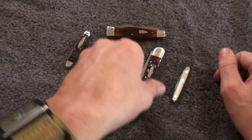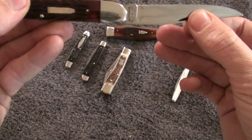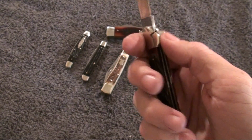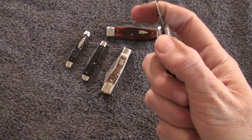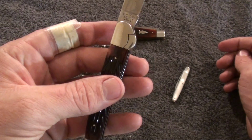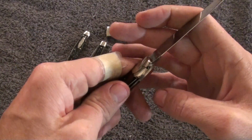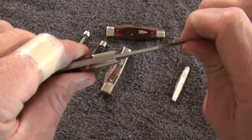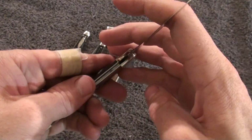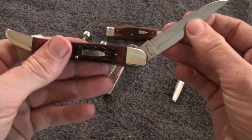Now let's see here. Here's my Cattaraugus. This one is probably, I don't want to quote the fact, but probably the first ever frame lock. So not actual frame lock, but a liner lock. It's got a little bit of play to it, so you guys can hear that, but this is a slip joint with a liner lock. It will not go anywhere. That liner lock definitely stops it, but it does have some play to it.